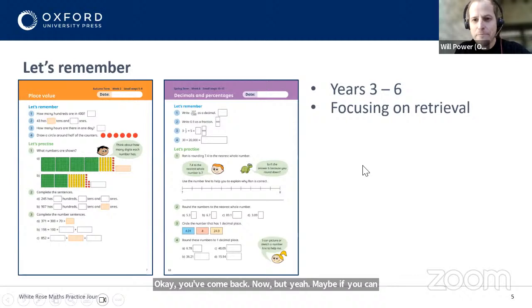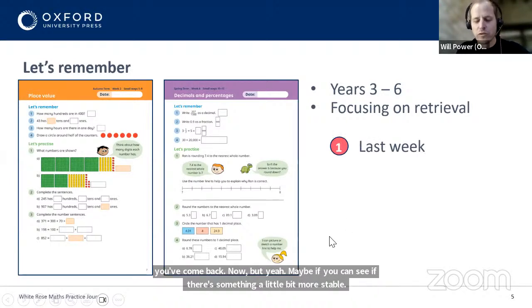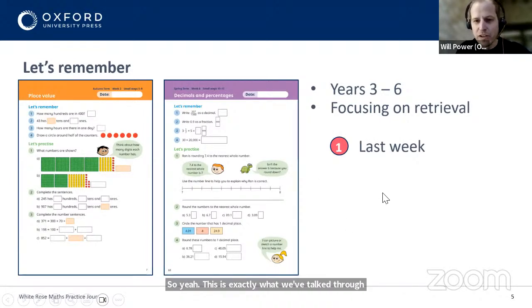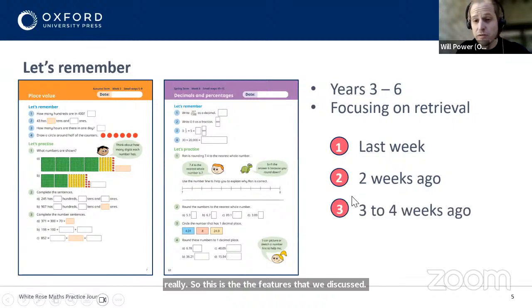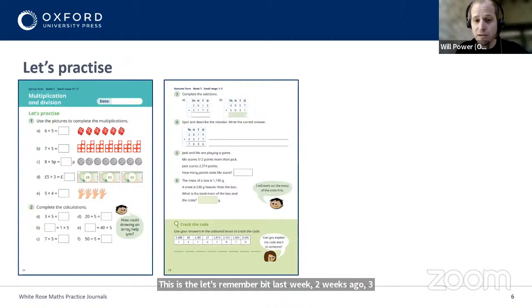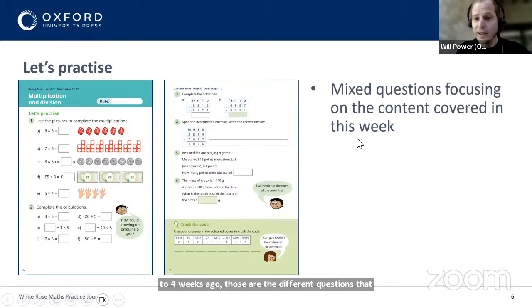So yeah, this is exactly what we've talked through, really. So this is the features that we discussed. This is the Let's Remember bit. Last week, 2 weeks ago, 3 to 4 weeks ago, those are the different questions that you'll see in the Let's Remember part, and then last term. These are the Let's Practice questions. Again, I've explained this, but this is some more examples of what you will find in the Let's Practice part. So mixed questions on the content taught for that week.